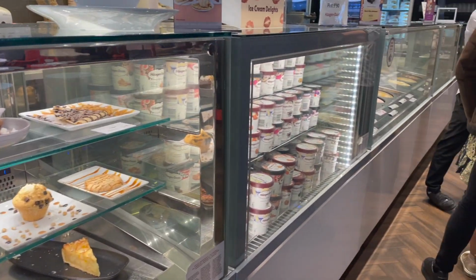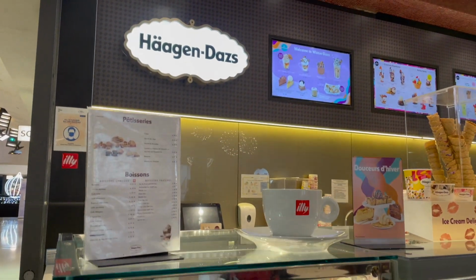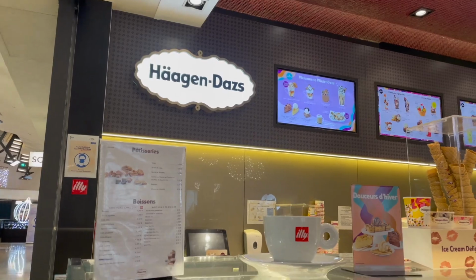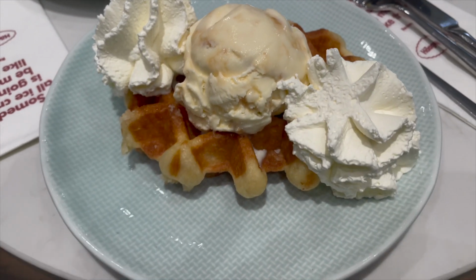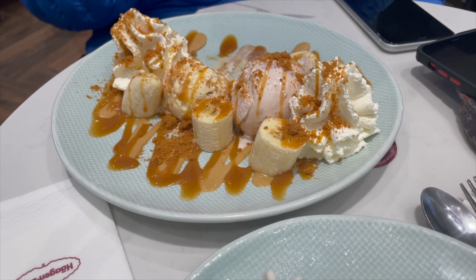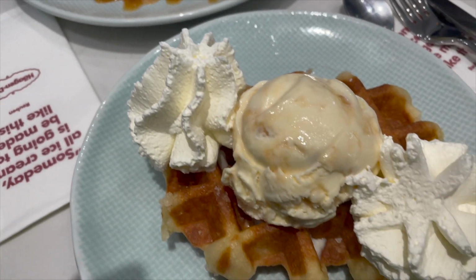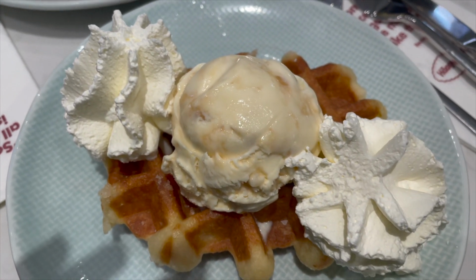So we're at a Haagen-Dazs. My husband's making sure that I get a shot of the Haagen-Dazs sign. So I asked for something small and this is what I got. Banana split. Oh my god. I'm sugar loaded right now.